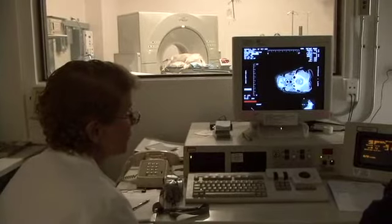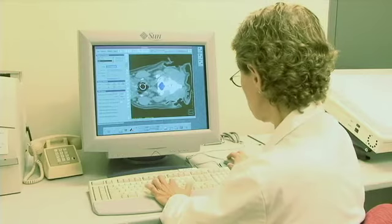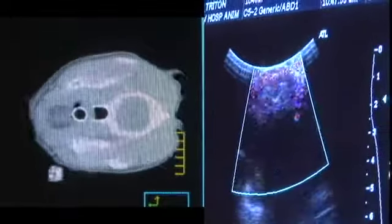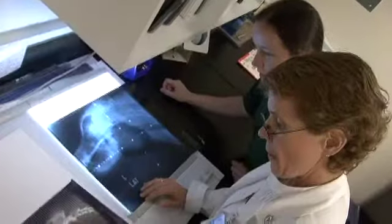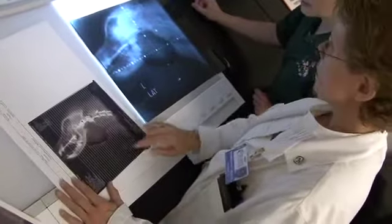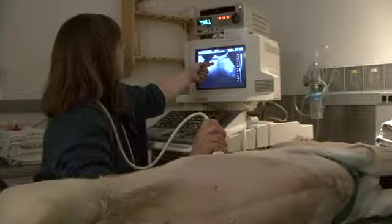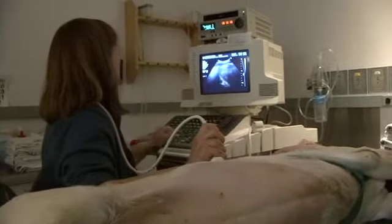Each of these imaging studies provides a different type of picture of your pet's internal tissues. Sometimes, combinations of these studies are required to gather the most accurate information about the extent of a tumor and whether there is evidence that it has metastasized to other areas of the body.